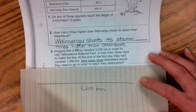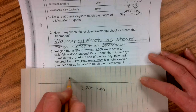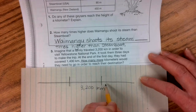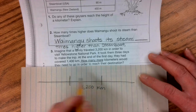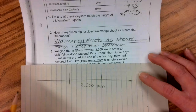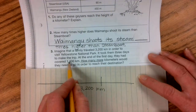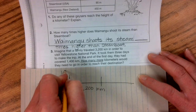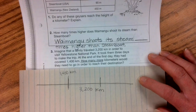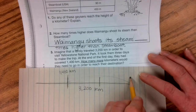So let's say they're driving along, and this would be the end of day 1, and this would be day 2, and this would be day 3. Okay, so we know that at the end of day 1, they had gone how far? At the end of day 1, they had gone 1,400 kilometers. How much further do they still need to go to get to Yellowstone?